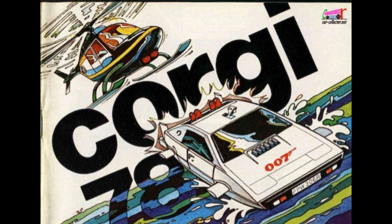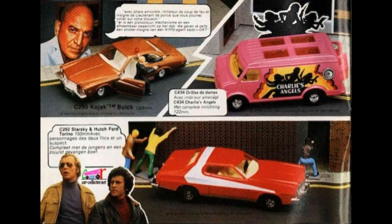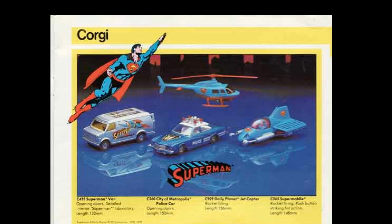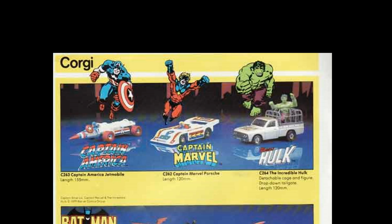During the 1970s, Corgi would continue licensing Batman, the Bond films, TV shows like Starsky and Hutch and Kojak, cartoons like Tom and Jerry and Noddy, one of my childhood favorites. And they would expand to more DC characters and ultimately the Marvel superheroes.